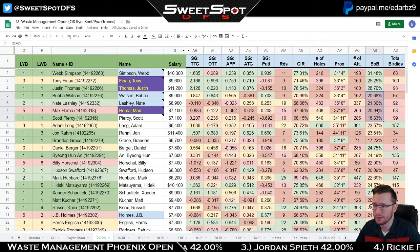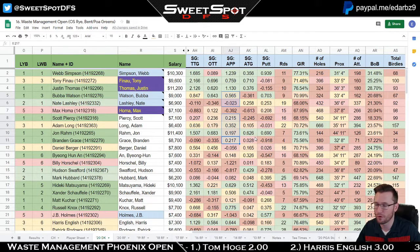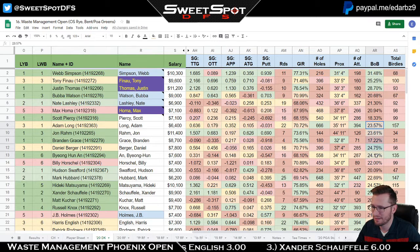It's not very good. And we can look at approach, where this light red is middle of the pack. So in approach, you wanted to be above middle of the pack. And birdie or better, it didn't work as well as we would have wanted it to.